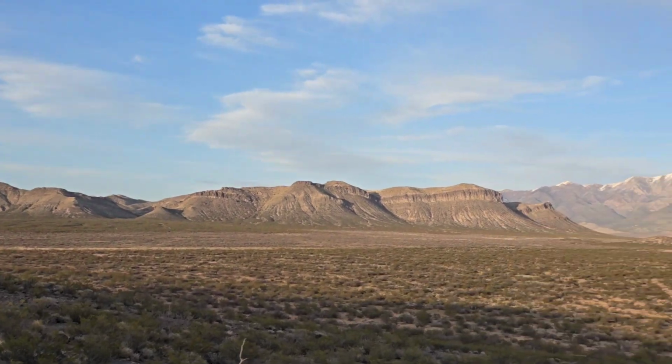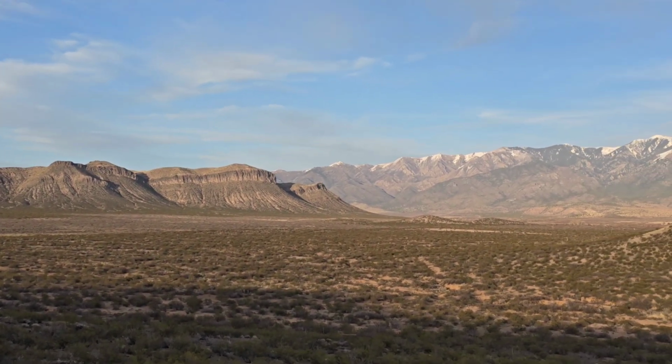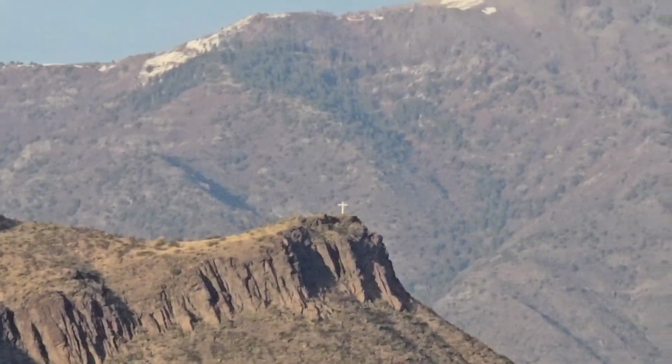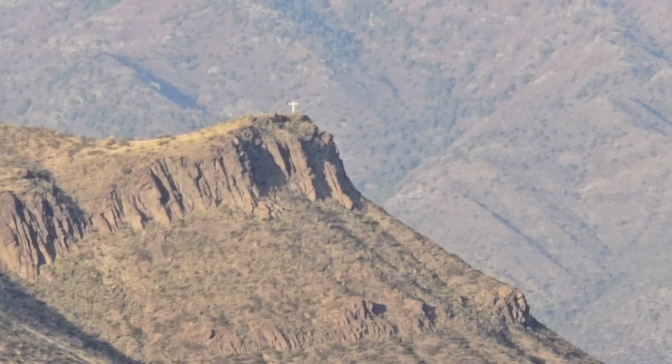Looking across this mountain range, and right there, this little white dot is a little cross, and it's like, oh.